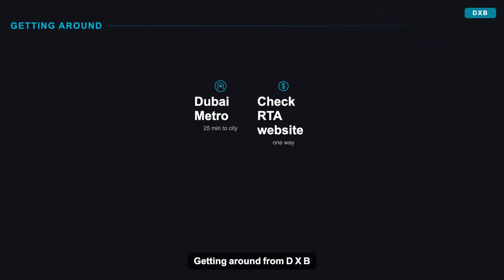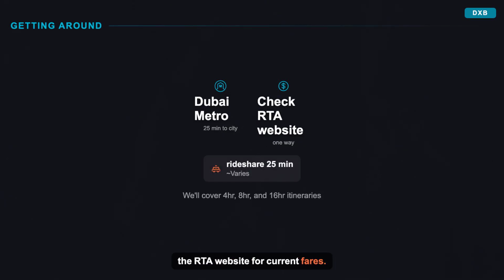Getting around from DXB is easy. The Dubai Metro takes you to the city in 25 minutes. Check the RTA website for current fares, or grab a rideshare for about the same time.